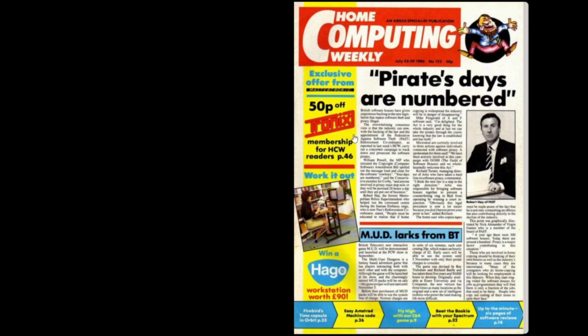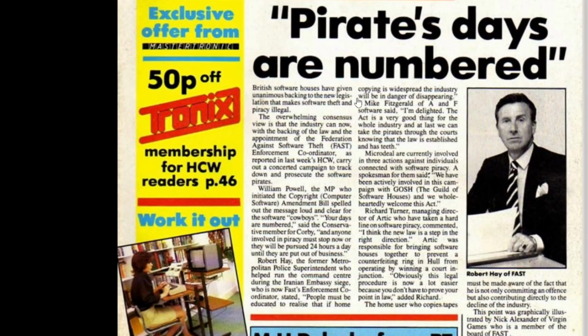First though, let's take a look at this news article on the front page with the headline "Pirates' Days Are Numbered." It says British software houses have given unanimous backing to the new legislation that makes software theft and piracy illegal. The overwhelming consensus view is that the industry can now, with the backing of the law and the appointment of the Federation Against Software Theft Enforcement Coordinator, carry out a concerted campaign to track down and prosecute the software pirates. It later says that Robert Hay, the former Metropolitan Police Superintendent who helped run the command centre during the Iranian embassy siege and is now FAST's enforcement coordinator, said people must be educated to realise that if home copying is widespread, the industry will be in danger of disappearing.